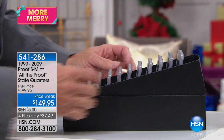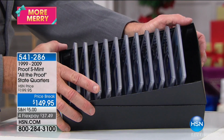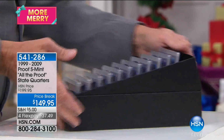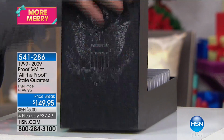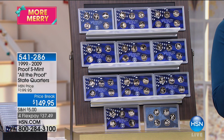They're put in at an angle. Each set is put so it stays separate. As you can see, there's a little thing in there that holds them. So there you can take them out and you can examine your set. They go right back in, and then when you take that over, you just go just like that. I mean, how about that? It's the entire set. You get everything. You get it all together. You get it for a fraction of the price that you would have paid anywhere else.